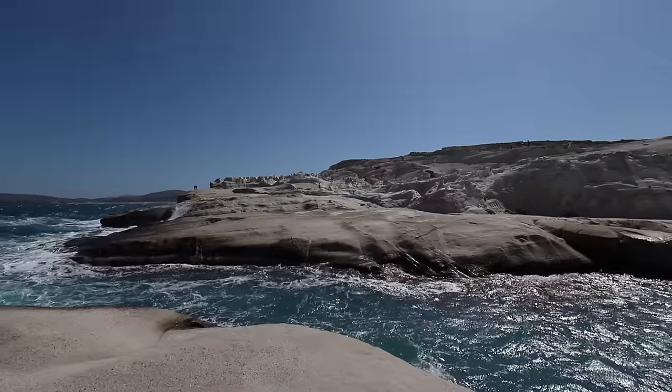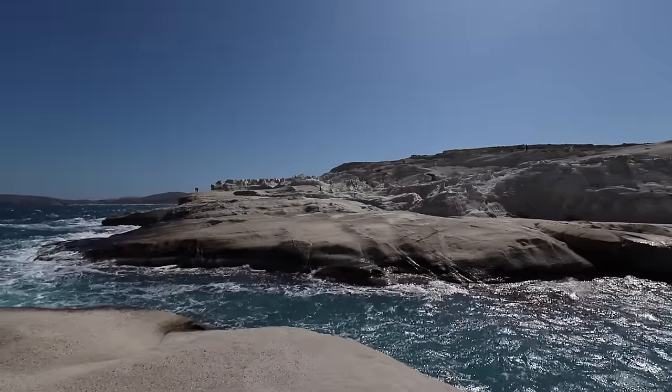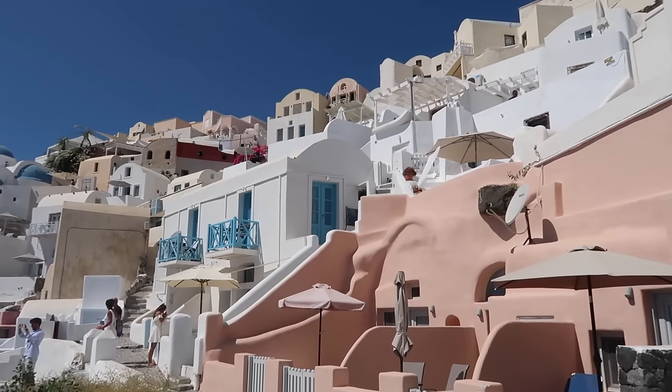So once you have your list of top islands that you want to see, you're going to have to figure out how many days you have on each island. I would recommend a minimum of 3 days on each island. Of course, I would recommend more just so you have enough time to really see it and get that whole experience. So if you have a 2 week vacation in Greece, you could definitely see 2 to 3 islands.